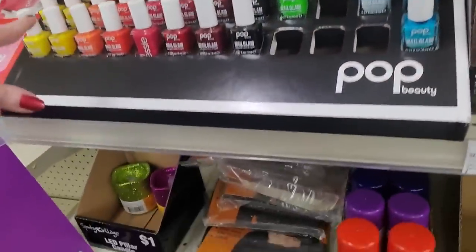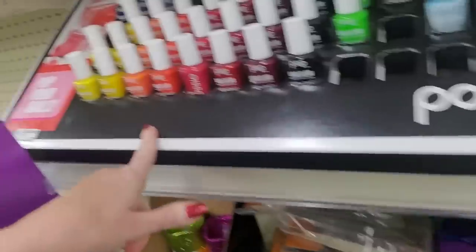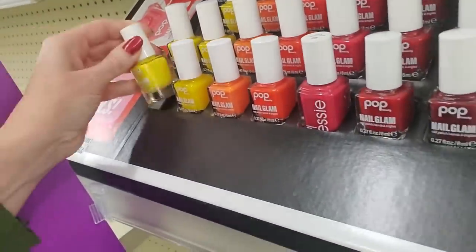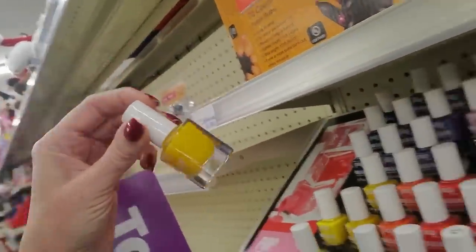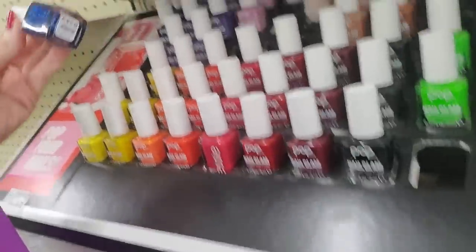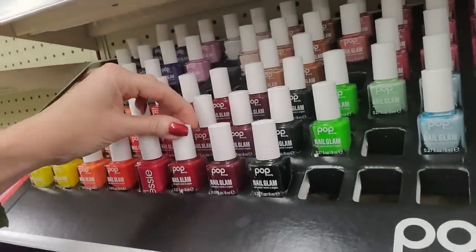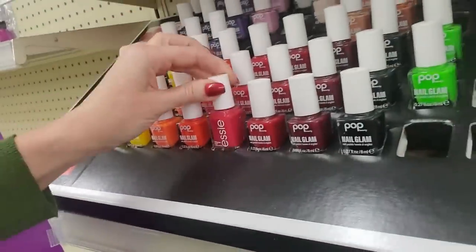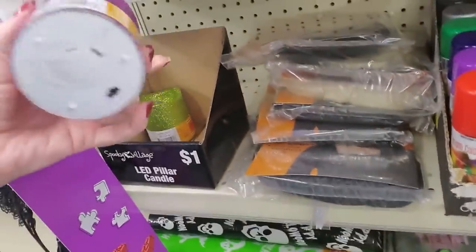Oh, look at the nail polish. This one's pretty. I like that. This is nail polish from Pop Beauty. Pop your nails. Oh, that's a pretty yellow. This yellow has a little bit of glitter in it, although it's very subtle. Ooh, there's a blue glitter back there. Purples, pinks. Somebody had Essie and said, screw that. Let's set that there. We have little pillar candles.